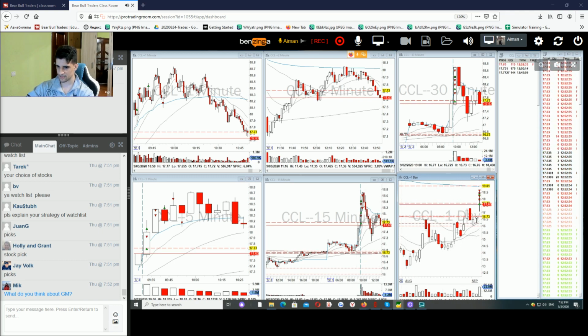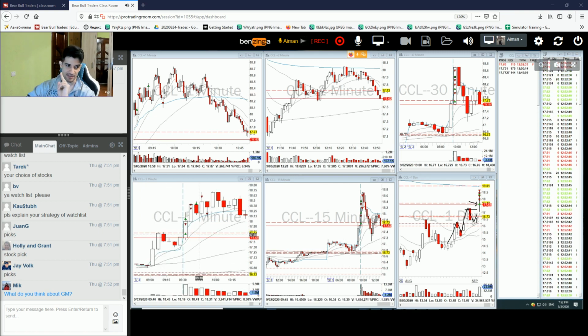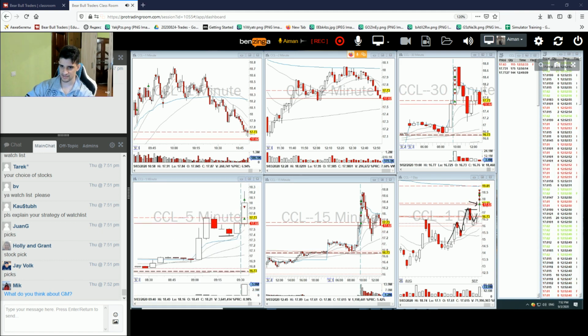Let me get a big pen because I know you can't see my mouse. Looking at CCL, ABCD pattern, pivot point right here. Today it's gapping up above it. Looking at the pre-market price action of CCL, this is the second thing I'm doing. Look at the pre-market price action. I want to draw some supports and resistances from the pre-market.